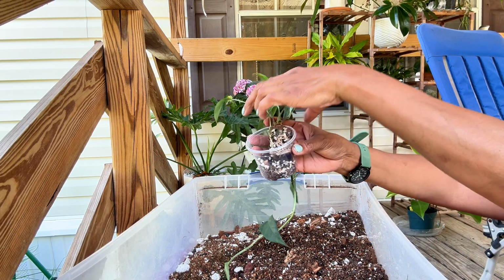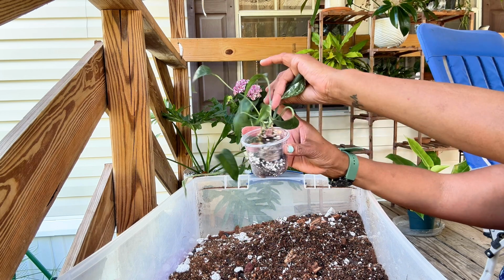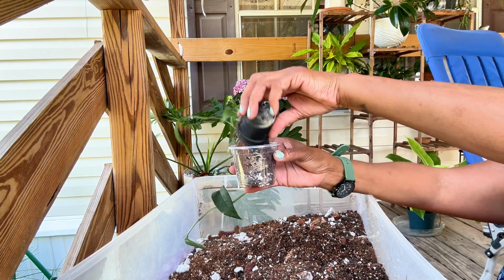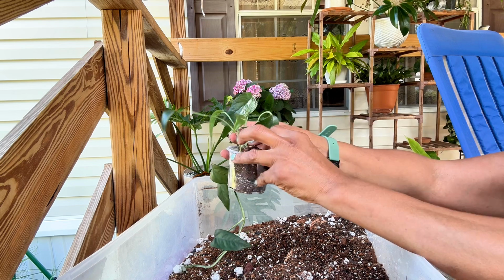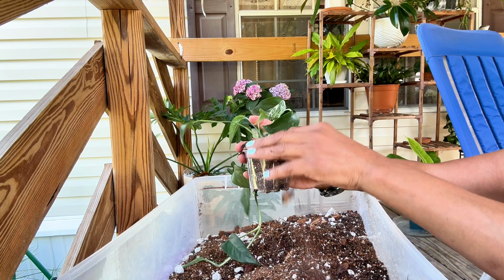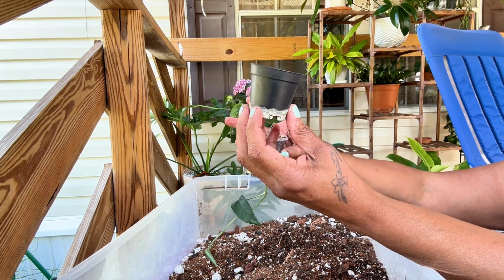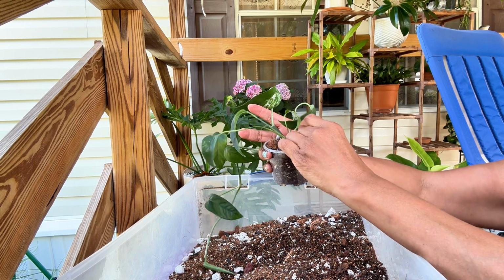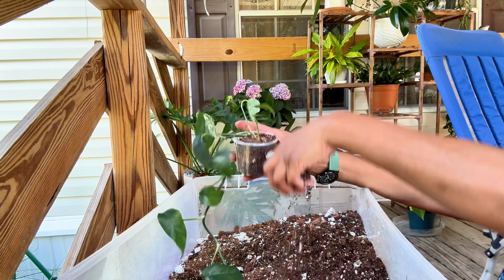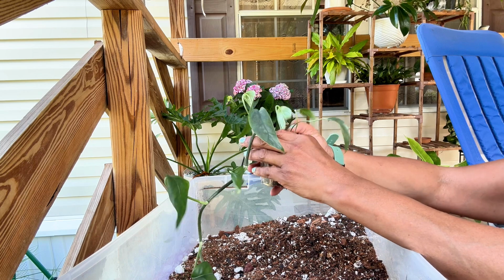I'm going to massage her roots just a little and give her a little bit of soil. She's going to be so happy. I mean, she's been in this tiny pot for about a year and a half, so it was time for this baby to get some soil and a new pot. Okay.